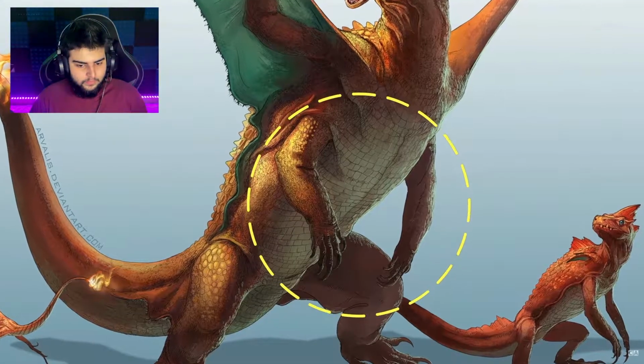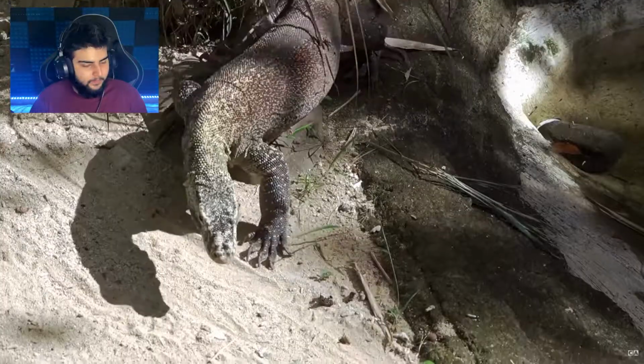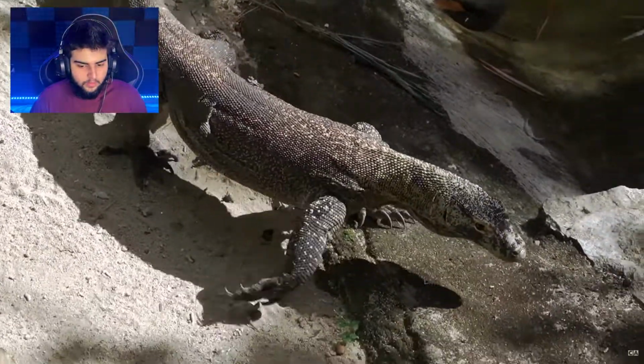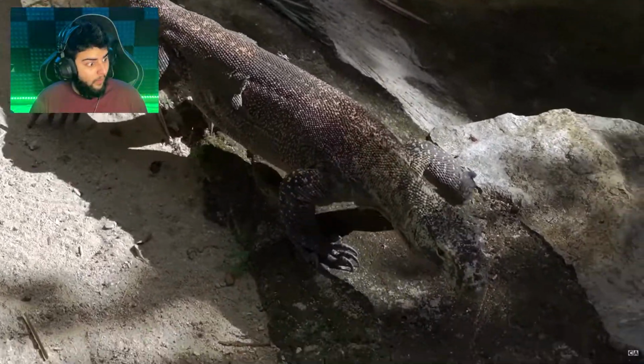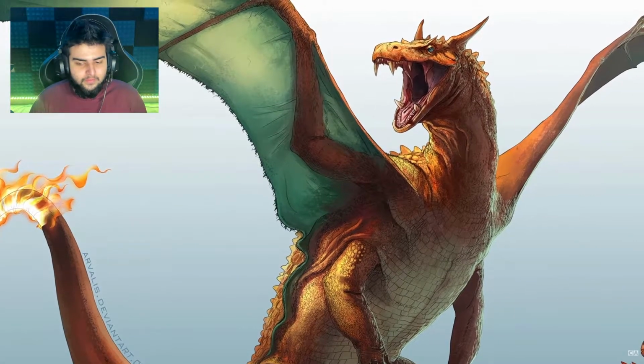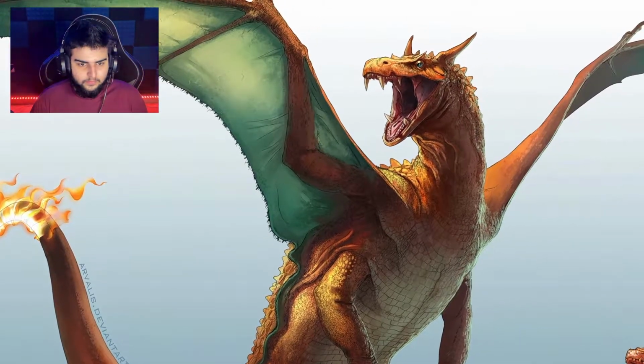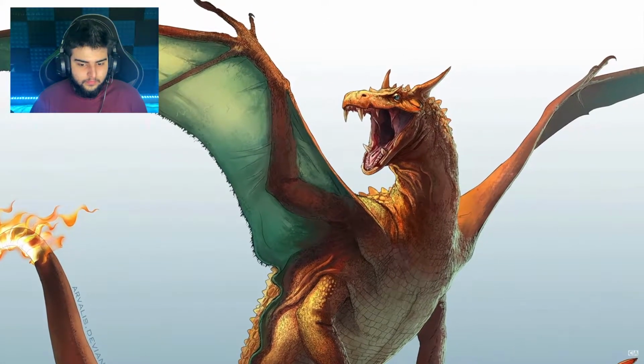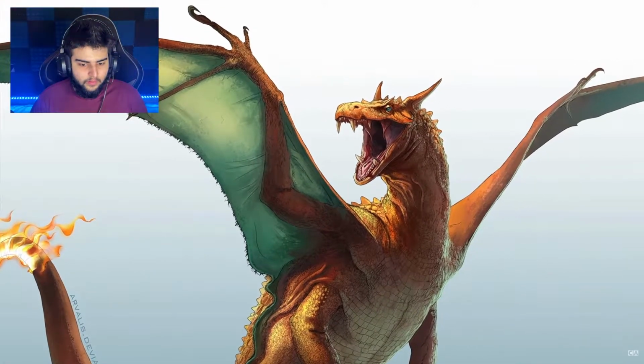The claws on the forelimbs in particular remind me of the anatomy of monitor lizards like the Komodo dragon, which in real life can grow up to 10 feet or 3 meters. And like most monitor lizards, this more biologically feasible version of Charizard usually stays lower to the ground due to its weight, and is rearing up in this image as an intimidation display.